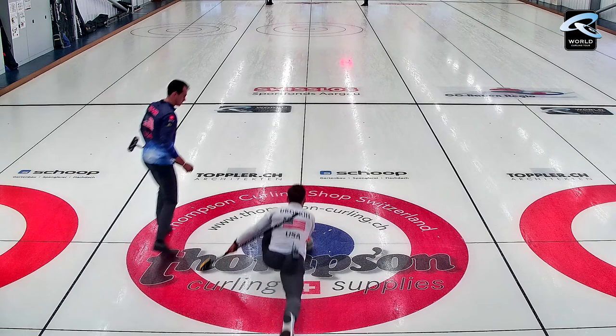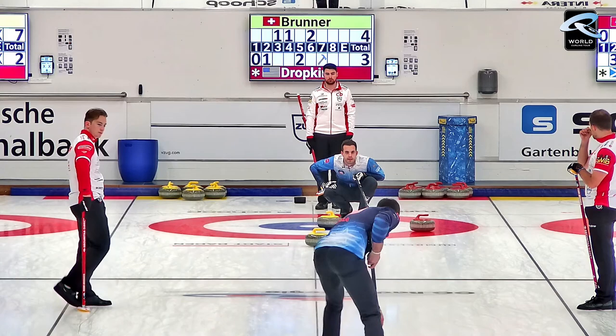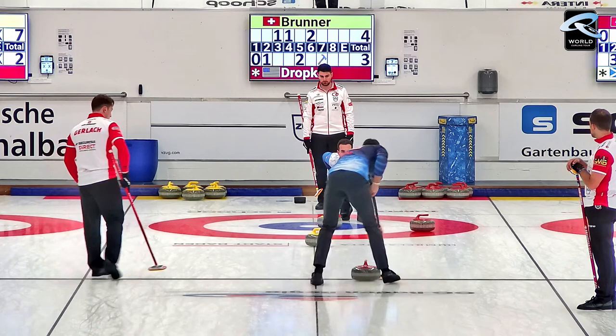Extra focus. Yep. Oh, close. Clean. Communication is important. Communication about the weight from the sweeper. Whoa. Curl. Line curl, pull. Curl. Shot.